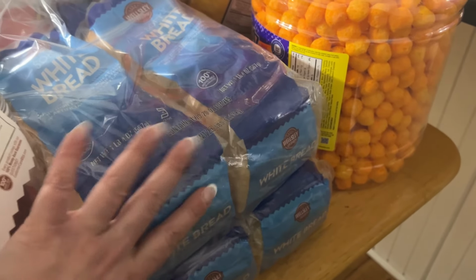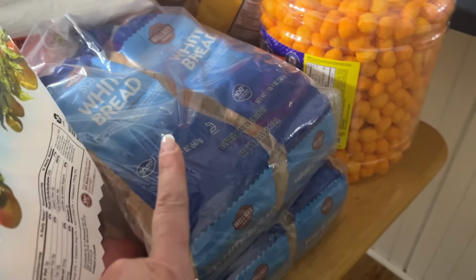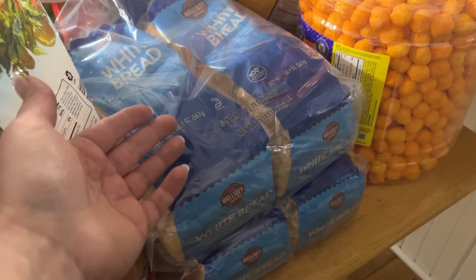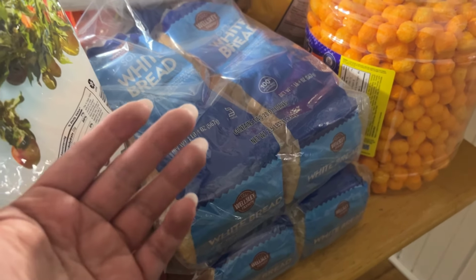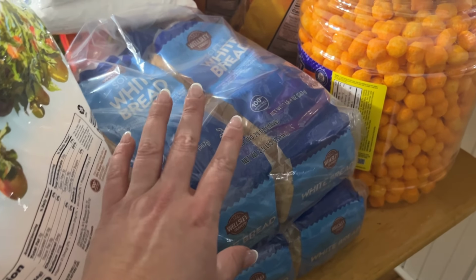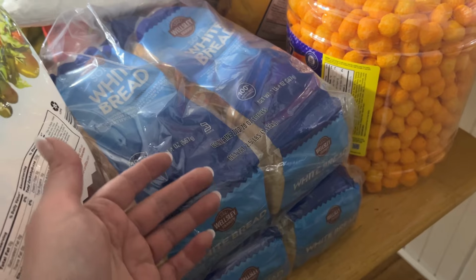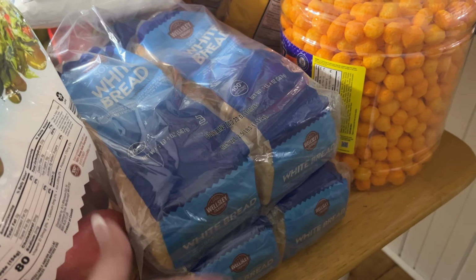I've got 4 things of bread here. I think in a future video, let me know how you guys feel about this, I want to start breaking down when it's cost effective to purchase things like this and when it's cost effective to make them at home.